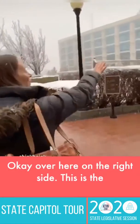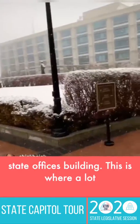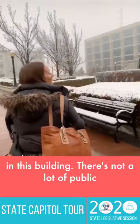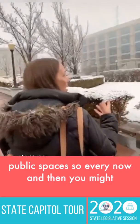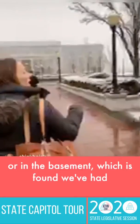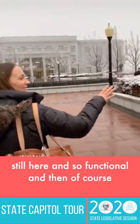Okay, over here on the right side, this is the state offices building. This is where a lot of our state government employees work. There are offices of governor's staff and agencies in this building. There's not a lot of public events that happen here, but there are some public spaces. So every now and then you might see something happening in their auditorium or in the basement. We've had events in here, but it's going to be taken down, and they're going to rebuild over in this section. But for now, it's still here and still functional.